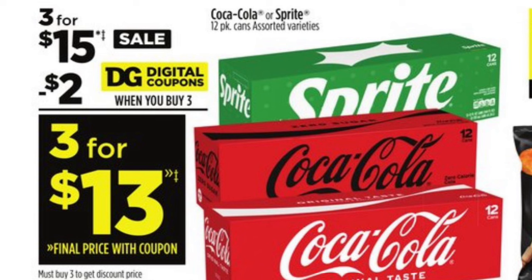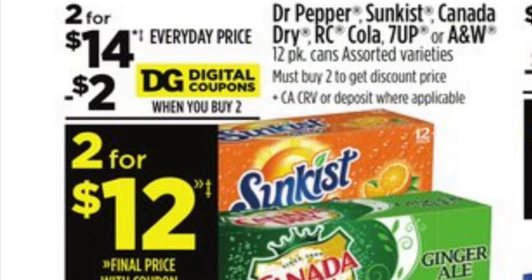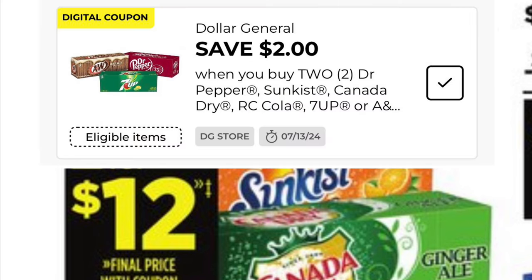All right, guys, so our Coca-Cola products are going to be 3 for $15, and that is our 12 packs of Coke and Sprite. We have a digital coupon for $2 off of three, making them 3 for $13. Dr. Pepper, Sunkist, Canada Dry, RC Cola, 7-Up, A&W are going to be 2 for $14, and those are the 12 packs. But we have a $2 digital, so it's going to be 2 for $12.